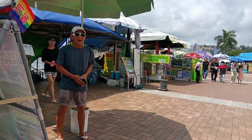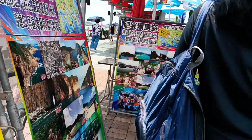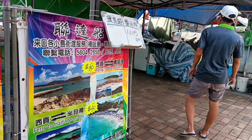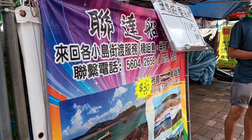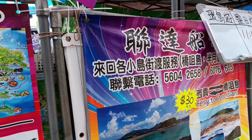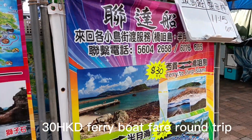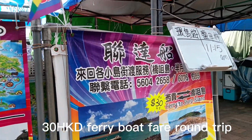Buy a ticket to Sharp Island. How many? Just 4 people for the one trip, go and come back. Okay, 150. And now we ride a ferry boat going to Sharp Island, and the fare is 30 Hong Kong dollars round trip.